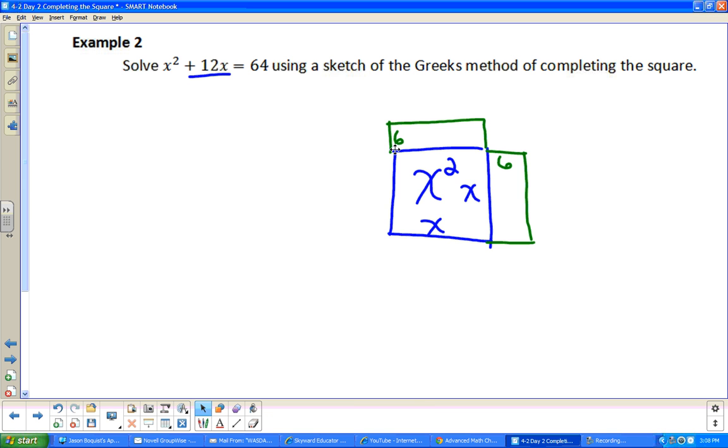Because then the area of this one here is 6 times x, right? And this one's 6 times x, so 6x and 6x. So really it's x squared plus 6x plus 6x so far, which is x squared plus 12x, which is what we have. And so we have to complete our square, which this time is 6 by 6. So the area of that one is 36. In agreement so far? All right. Again, your picture doesn't have to be exactly like that, but should have the same information in it.